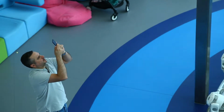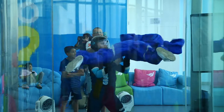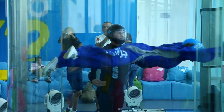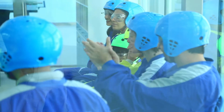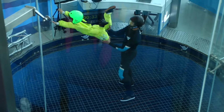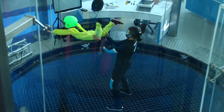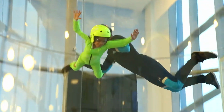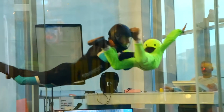If the tunnel's running and there's another class coming out, you can hear it, and you've got your helmet on, you've got your goggles on the right way around, you've got your ear defenders in, you've got your suit on, and at this point hopefully you're laughing and joking with your friends, maybe slightly apprehensive, but you're almost here, you're this close to getting into the tunnel and potentially flying for the very first time.